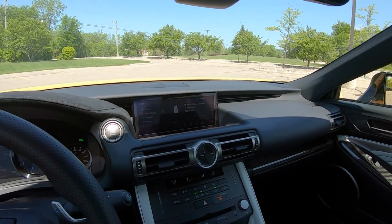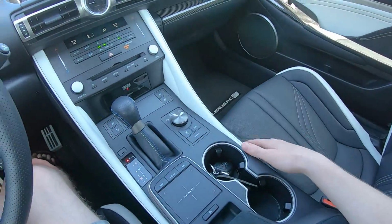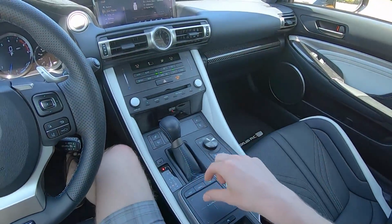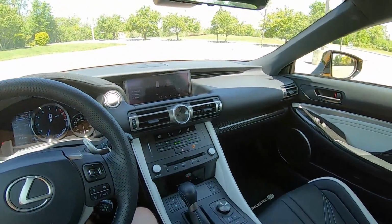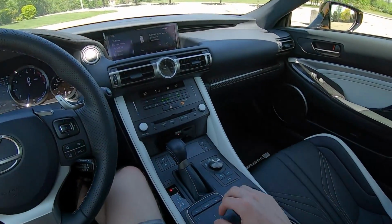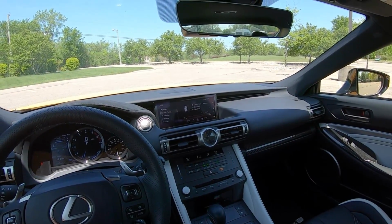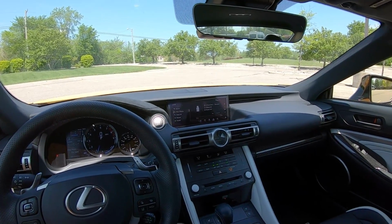Now I do like that a little bit better than using a touchscreen, especially with the screen being way up there, but it's not the most intuitive system. I much prefer the knobs that many of the other manufacturers use. It is a little bit better than Lexus's little touch knob that you had to sort of scroll, but this pad isn't too much better, especially if you're wearing gloves or if your fingers are sticky from sweat or water or something like that. So it is a little bit frustrating to navigate around, but you can get used to it, I suppose.